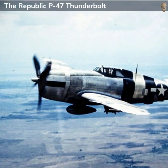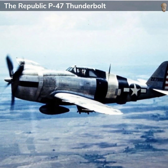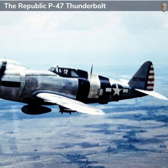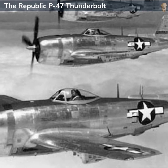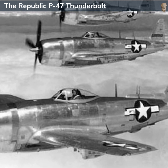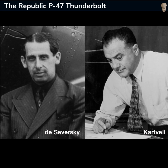The Republic P-47 Thunderbolt, a key aircraft during World War II, played a vital role in the advancement of aerial warfare. Manufactured by Republic Aviation, this robust and powerful aircraft was one of the largest and heaviest single-engine fighters ever built. With over 15,600 Thunderbolts built during the war, it became the U.S. Army Air Force's primary fighter bomber.